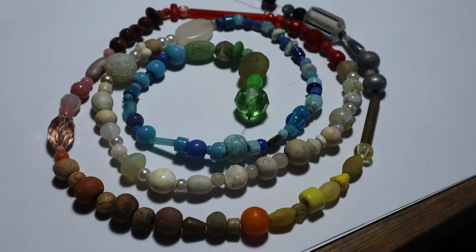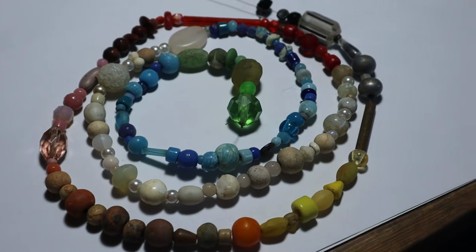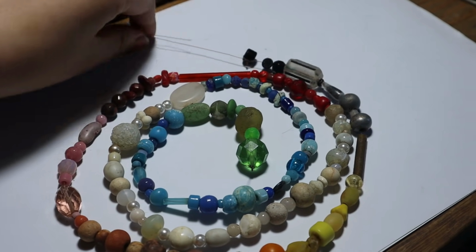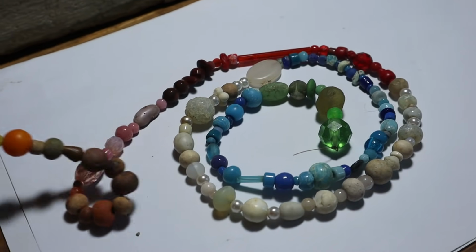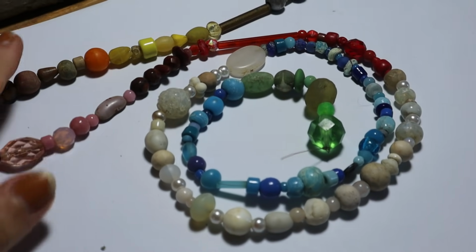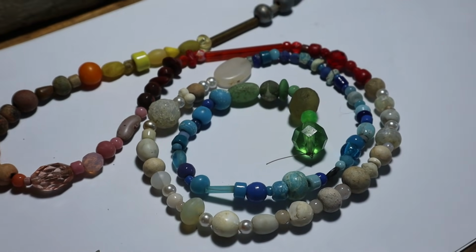So we recently colour coordinated our bead string, and it took a while, and we've now tied it off because we're starting another one, because it would be a nightmare to try and continue adding things now that it's been colour coordinated. But we'll show you all of the sections.